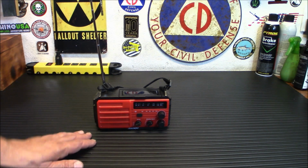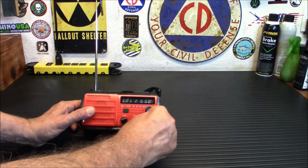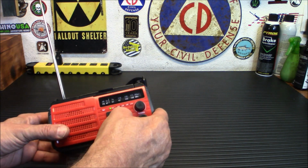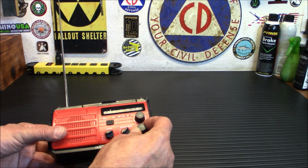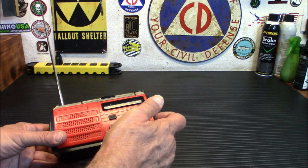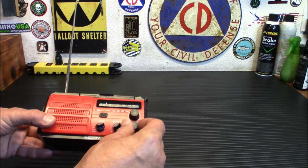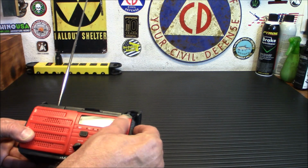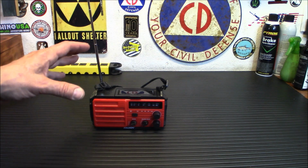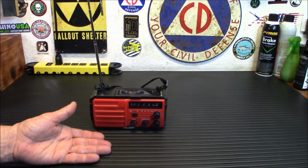So, what we're going to do is actually try and listen to that weather band. I'm going to see if it sounds any better now. Moving around a little bit. There we go. They're telling us about our heat wave. So not super great for weather band, but then again, the weather station out here is kind of far away, and it can be iffy at times. Sometimes you'll hear it very clearly, and sometimes you won't.